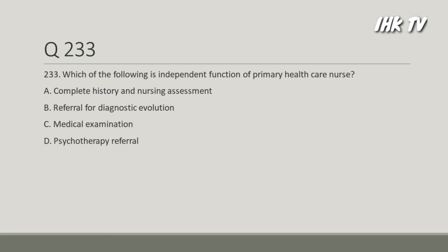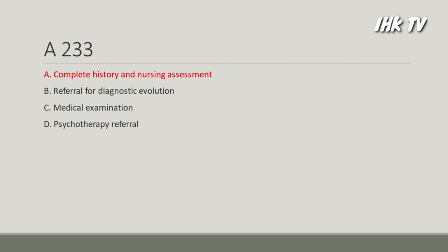233. Which of the following is an independent function of the primary healthcare nurse? A. Complete history and nursing assessment. B. Referral for diagnostic evaluation. C. Medical examination. D. Psychotherapy referral. The answer is A. Complete history and nursing assessment.